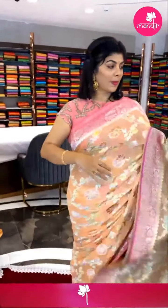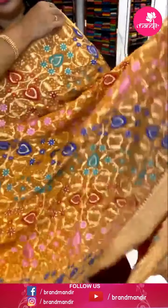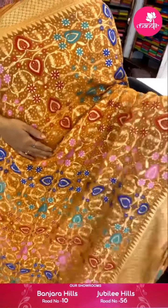Next saree. Banarasi bandini. Peach color. Anta kuda florals achai.